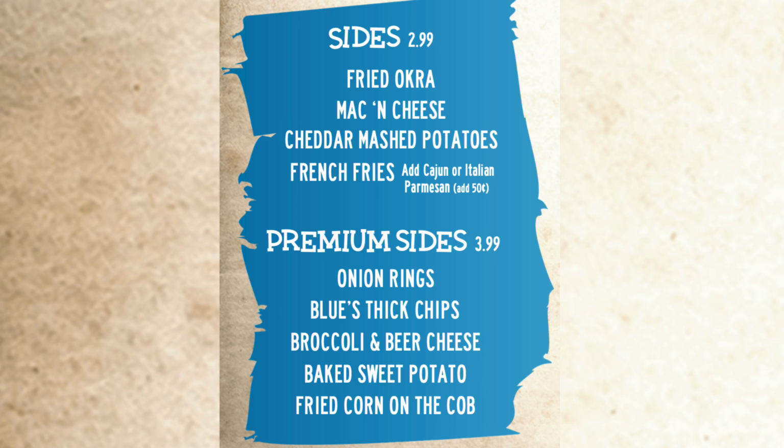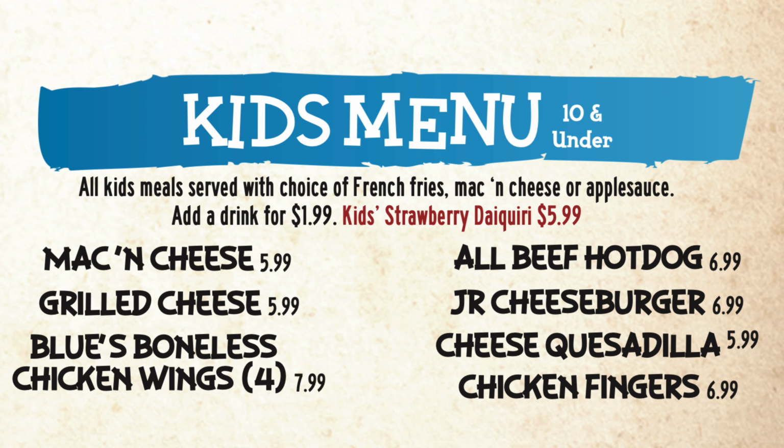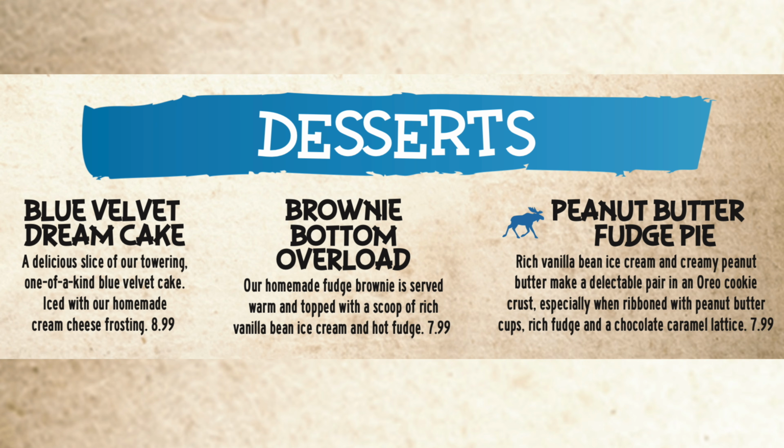Here's a look at their sides coming in at $2.99. They also have some premium sides for $3.99. And here's a look at their kids meals starting out at $5.99. They don't include a drink, but you can add that for $1.99. And they have 3 different types of desserts you can choose from.